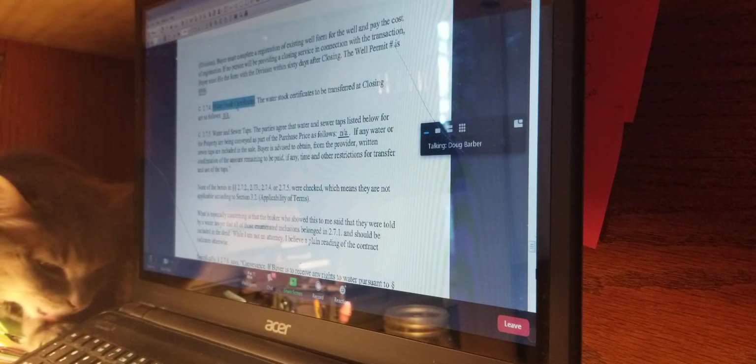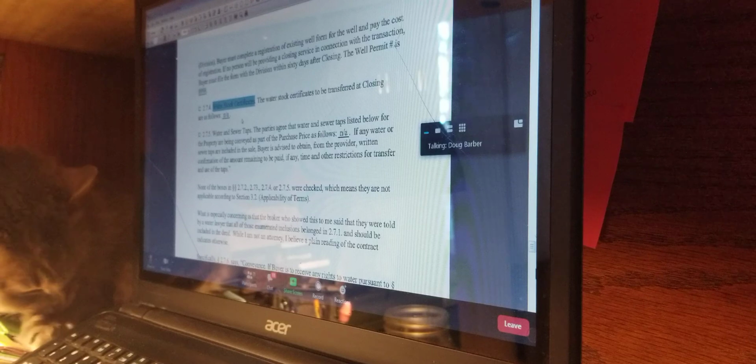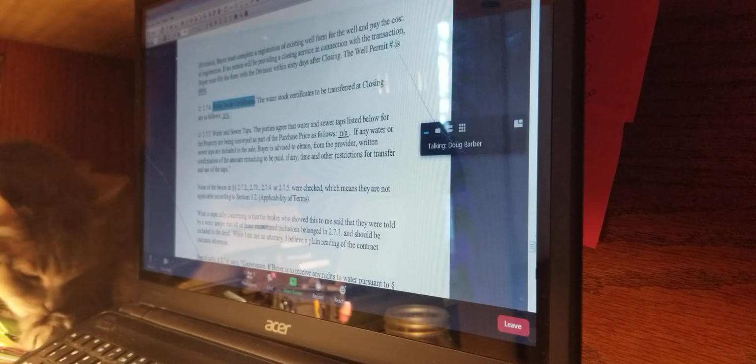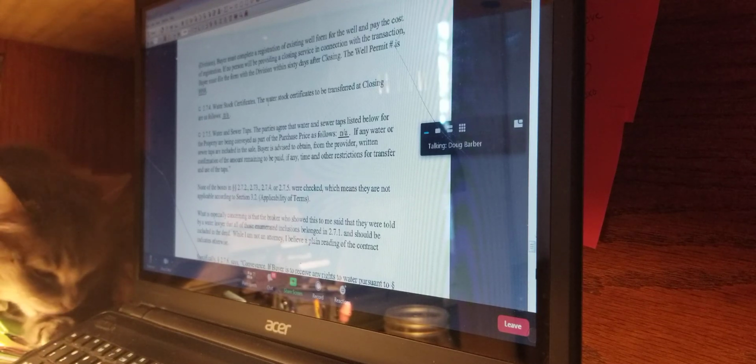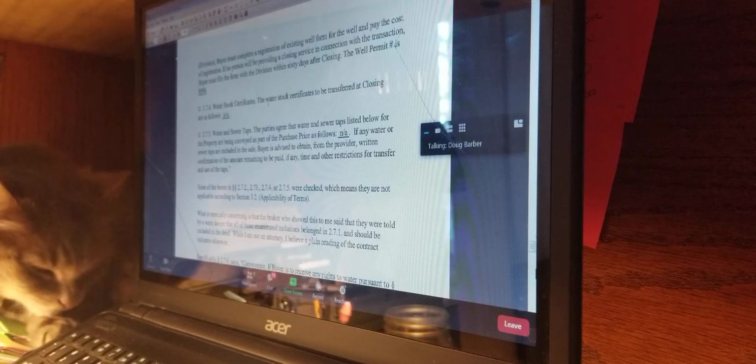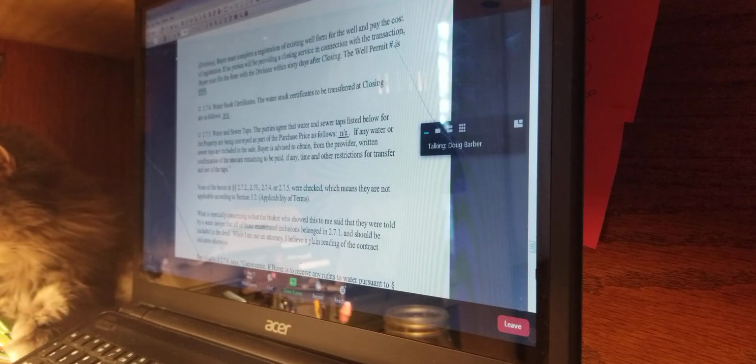So find out if your seller has the stock certificates in hand so that they have them ready for closing, because they may have to surrender those. And if they don't have to surrender them, they're probably going to have to flip them over and write assignment information on the back of the certificates. So you need to talk to the ditch company.